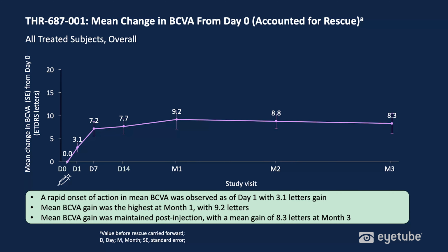Here's the mean change in BCVA from day 0 for all treated subjects. One thing to keep in mind is that this is accounted for rescue, and the value before rescue has been carried forward. What we see here is a rapid onset of action, with mean BCVA gain observed as of day 1, with 3.1 letters gain. The mean BCVA gain was the highest at month 1 with 9.2 letters. Mean BCVA gain was also maintained post-injection with a mean gain of 8.3 letters at month 3. Again, one thing to remember is this is after one single injection of THR-687.